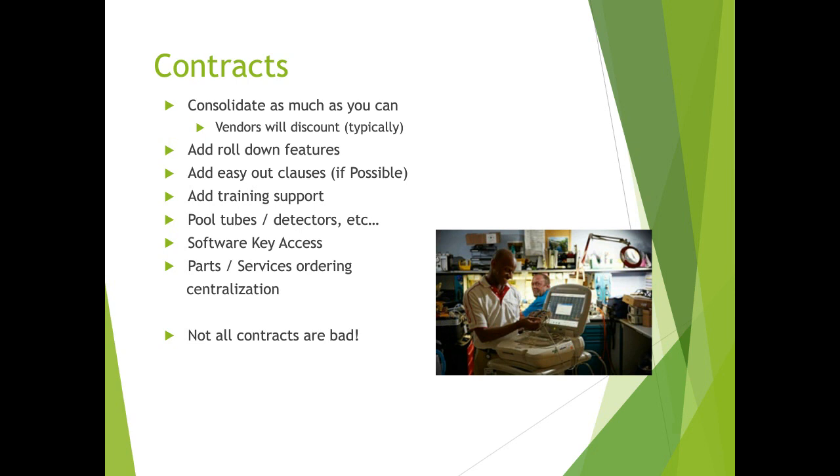And then look again when you're looking at your contracts. Not all contracts are bad. You have to do your evaluation and determine which ones make the most sense.